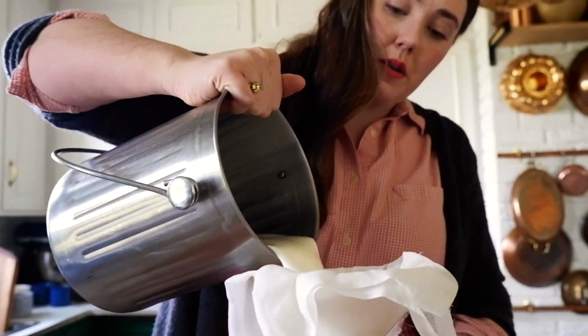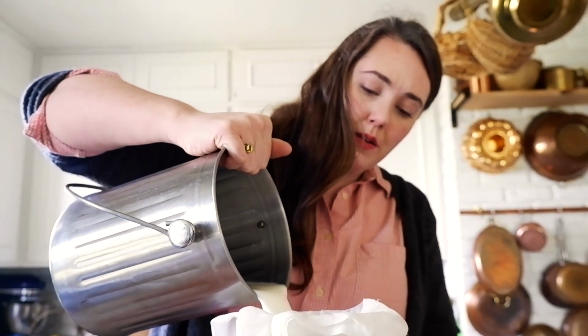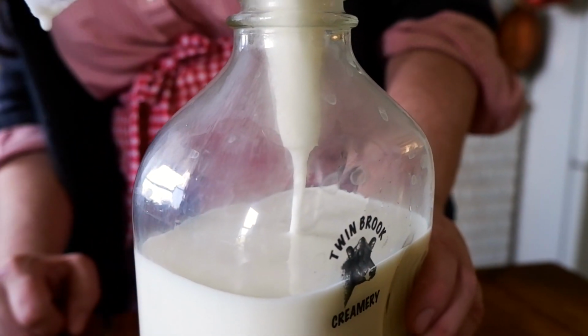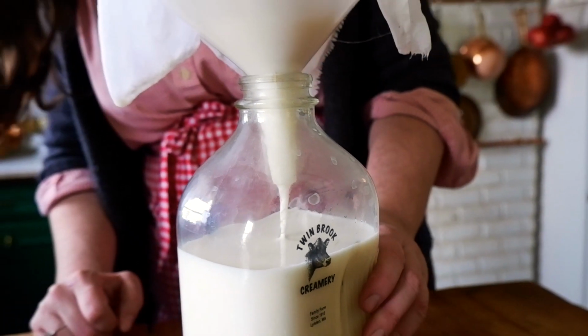When I head in, I just filter the milk really quickly before breakfast gets going, and then pop it in the freezer to chill it. And we usually drink up our milk within one or two days.